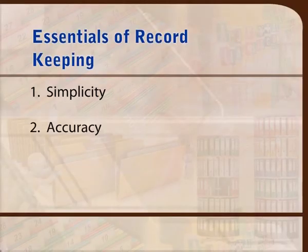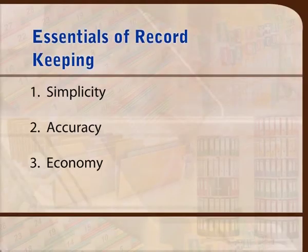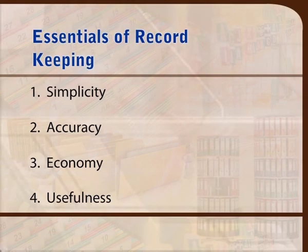Records should be maintained according to the requirements of the organizations so as to facilitate comprehension. 2. Accuracy. Records should be preserved accurately so as to reduce the chances of errors and frauds. 3. Economy. The cost of maintaining and providing records is also an important factor which the office manager has to keep in mind. 4th, usefulness. Records should be useful for better management of the affairs of the business.